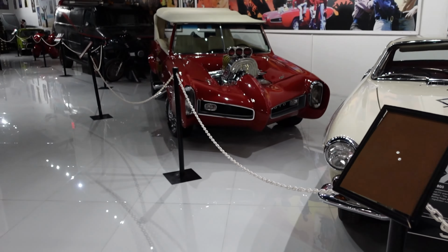Ecto-1 right here. Stay Puft Marshmallows. I love it. And then we got some Herbies. Herbie's the Love Bug. And the Herbie with the whale tail on it. And then a car from Chitty Chitty Bang Bang. But it's not his car. I would have thought they would have tried to find his car to put in here, but it's still cool. This was a Chitty Chitty Bang Bang car. And from the movie Starsky and Hutch, not from the TV show, but still a very cool Gran Torino. Very awesome.